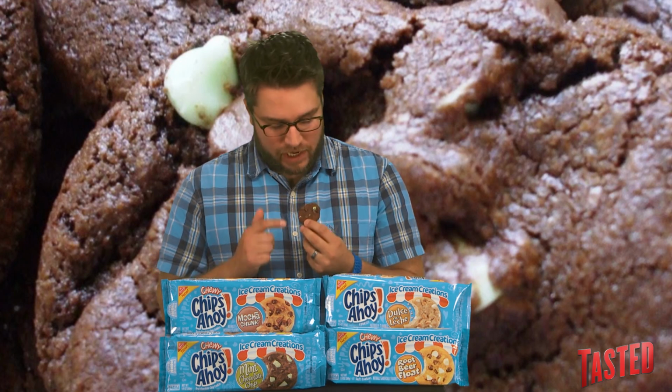Okay, these definitely have a minty aroma that goes with them, and you can't really see much in terms of the mint chips on the front, but on the back, you can see that there are big chunks of it. So already this is off to a better start than the Mocha Chunk. And I'm gonna eat this the way Cookie Monster taught me, which is to cram all of it into my mouth as quickly as possible.